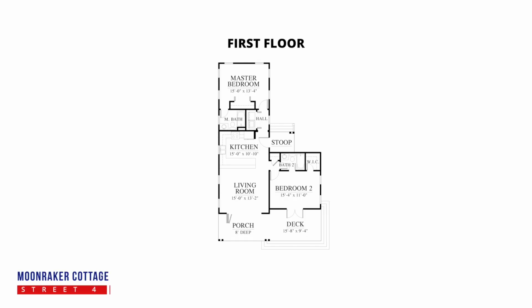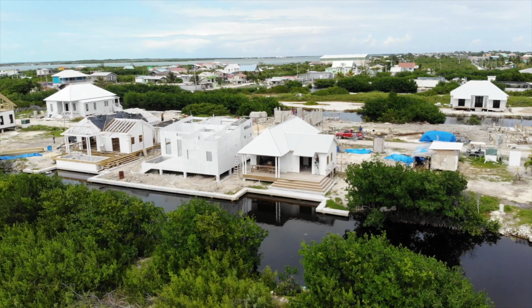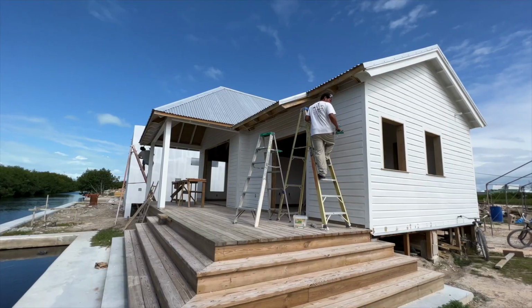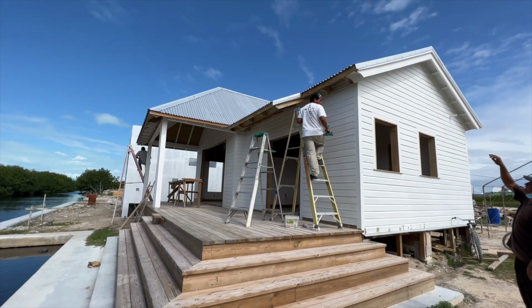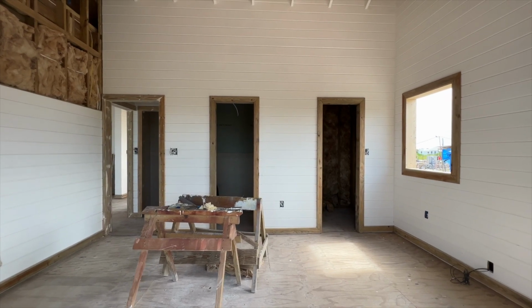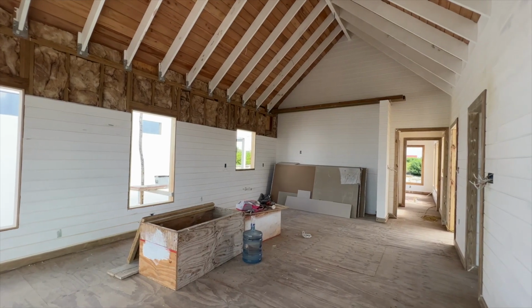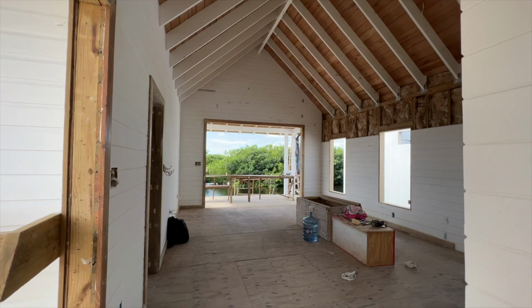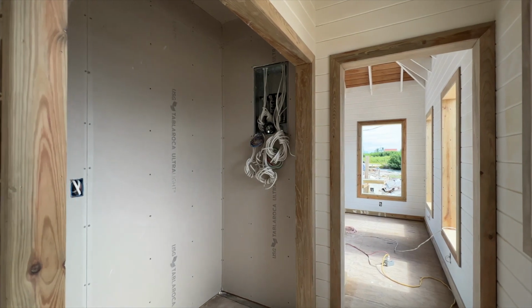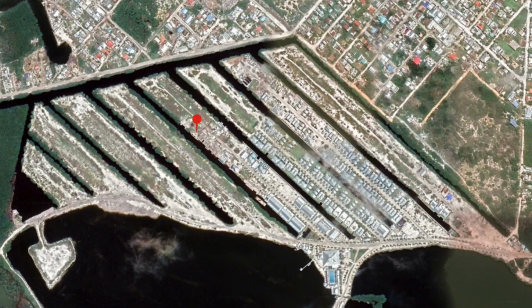Moving down the street, and you guys can get the idea that the Moonraker Cottage is a pretty popular design. There's another Moonraker. Overall, things are discussed with the architectural and site plan team to see where houses can go, so it doesn't look like there's too many of one design. So if you are looking to do a Moonraker, there might be a specific area that you want to go with, or there's a ton of new plans that literally just came in. But you can see right now they've got all the insulation in, all the wiring in, they're putting the siding up on the walls, and this house is coming along really nice.